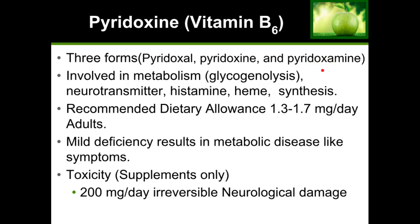It's involved in metabolism. It's also involved in neurotransmitter, histamine and heme synthesis. It's required in the amounts of 1.3 to 1.7 milligrams per day, and mild deficiency can result in metabolic disease symptoms.